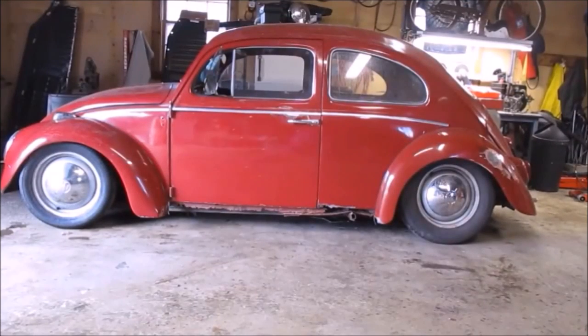Couple of things we get to look at right here: the stance of Miss Daisy and the rust that we had started with on the driver's side lower right there.